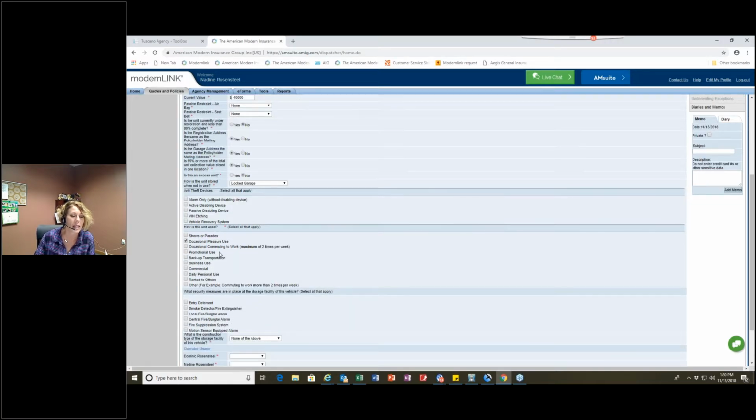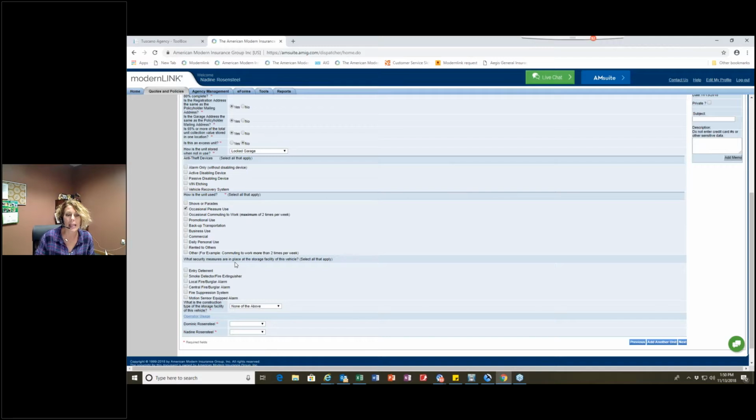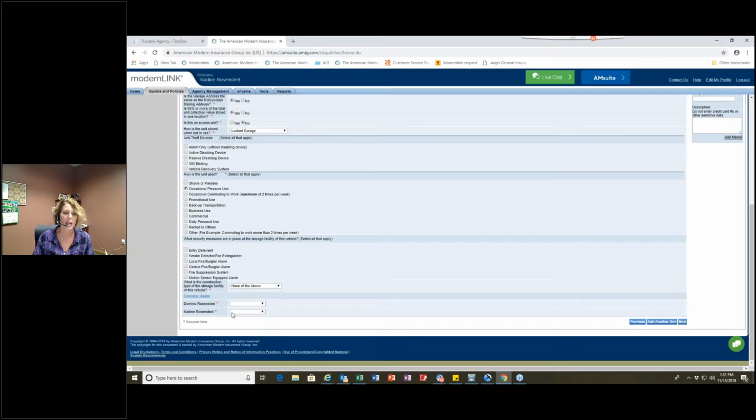Let's see here. Occasional commuting to work. Max, and I apologize, I thought you had 3 times, but you can only go 2 times per week for that 9 to 5 endorsement. So it's 2 times per week, and it is a surcharge for occasionally commuting to work. What security measures are in place at the storage facility? If it has any type of central burglar alarm. What's the type of construction? You pick any of these or none of the above. Now here's where the operator usage is.